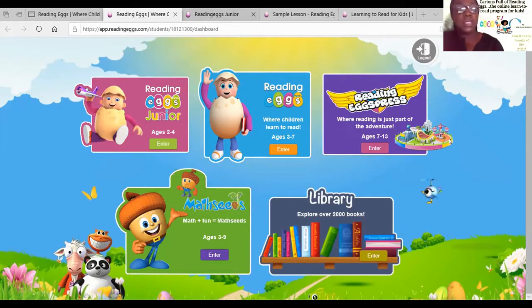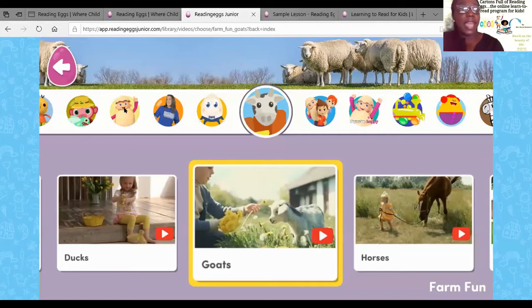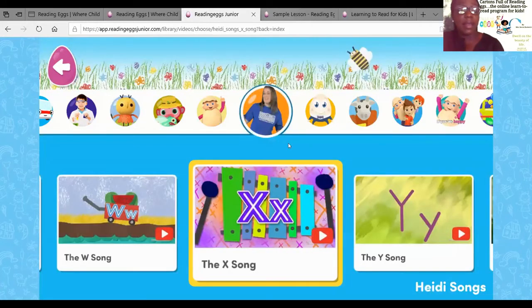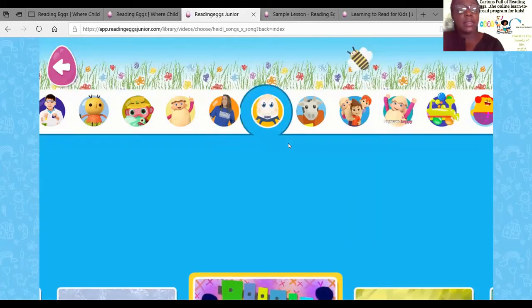Okay, so this is Reading Eggs Junior, and I have selected videos. As you can see at the top here, they have many different characters that you can choose. And once you choose a character, different videos come up. So these are all of the videos for Reggie and Friends that you can set for your child to watch. Here we have Heidi songs. So these are, as you can see, alphabet songs that you can set for them to watch. And here we have nursery rhymes that you can also have for your child to watch.